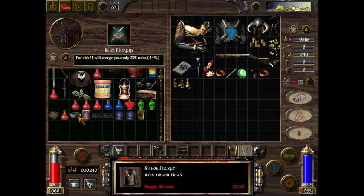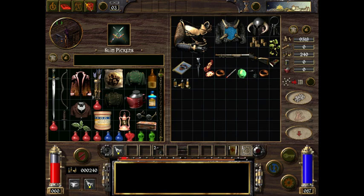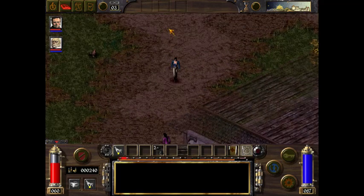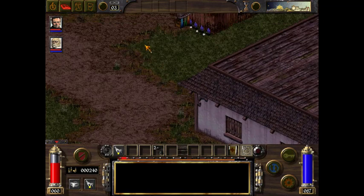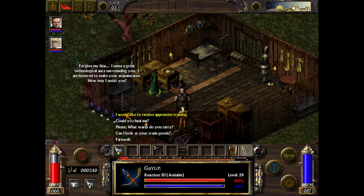Do they have any healing items? Like, I'd like some healing items too. I don't think they have any. Hmm. But I think there's, yeah, here we go. An herb shop. Let's trade.